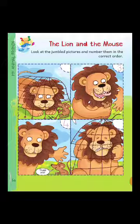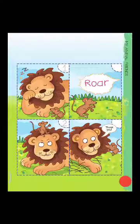Here students, we have some jumbled pictures and we will have to number them in the correct order as we have learnt in the story. Students, you have learnt the story, then what happens first in the story? At first the lion was sleeping, so give the picture number 1 in which the lion is sleeping. After that, what happens? The mouse starts playing on him, so give number 2 to the picture in which the mouse is playing on the lion.